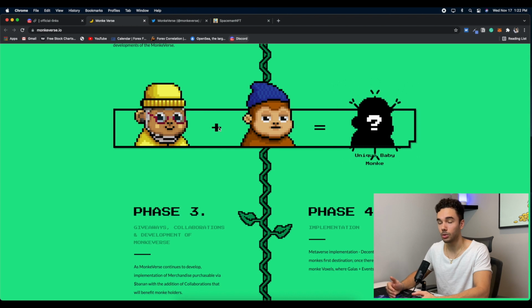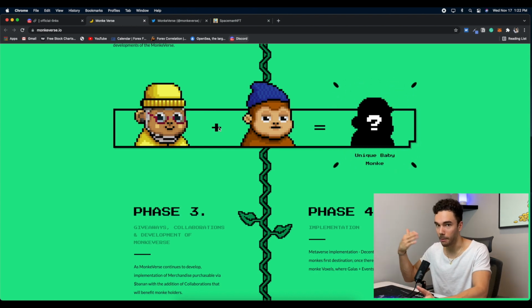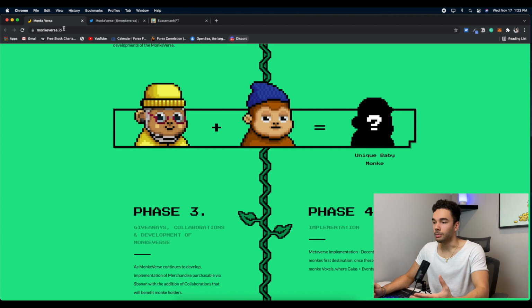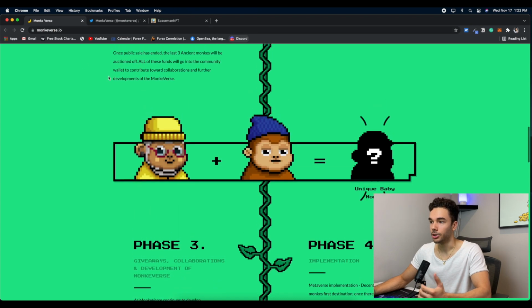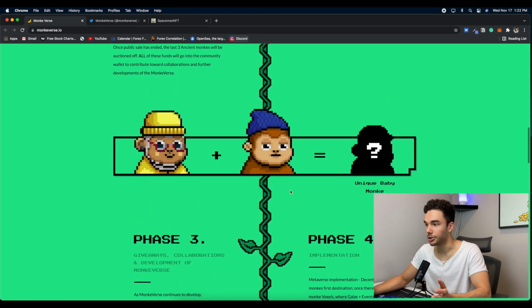Doing that before will kind of prepare you going into the project, because if you haven't already mapped out in your mind ahead of time whether or not you're going to buy and hold the project or you're going to flip it, you're going to always second guess yourself and have second thoughts, like wondering if you should have flipped it or if you should have held or whatever.